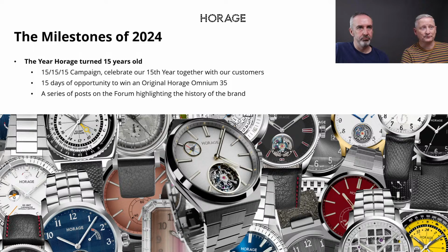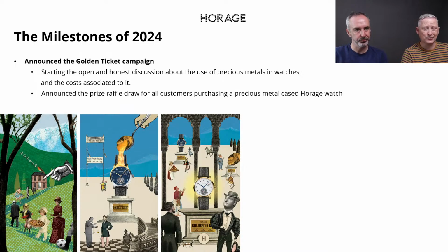So then moving on, we also announced the Golden Ticket campaign. Now, this was something that covered a few different areas. We wanted to open up the conversation about the use of precious metals, yellow gold, white gold, and of course things like platinum in the watch industry. We've always tried to bring good value. Unfortunately, gold is expensive, so nowadays there's no such thing as a cheap gold watch. Extremely expensive. But we wanted to bring as fair a price as possible and open up how it really works and where the cost in gold comes from. Even ourselves, bringing the best value to things like gold buckles and clasps, they're still horribly expensive. They're just not quite as horribly expensive as they could be. So we wanted to open up about that.